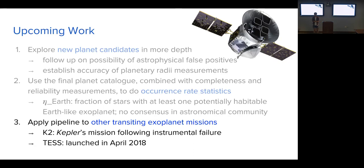I was wondering, so if I understand correctly, one of the differences between the Kepler pipeline and your pipeline is that you adopt a signal to noise of 6 and they adopt a signal to noise of 7.1. What is the motivation behind those values? Why did they choose 7 and you choose 6?